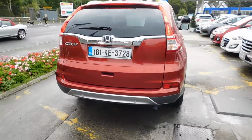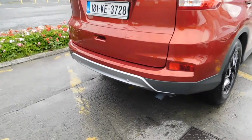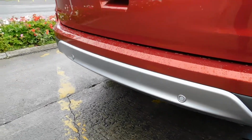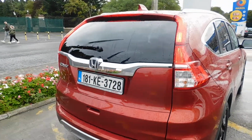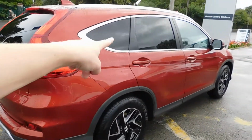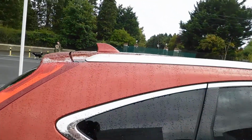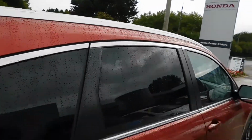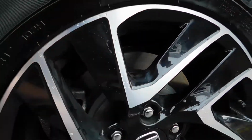So right, starting at the rear while we're here. Rear of the car, nice brushed aluminium finish, and after that parking sensors are standard on the back, chrome is standard over here, privacy glass around the rear, more chrome around the windows, more brushed aluminium on the rails, and then the wheels are a diamond cut type of finish, so they have a nice reflective kind of surface.